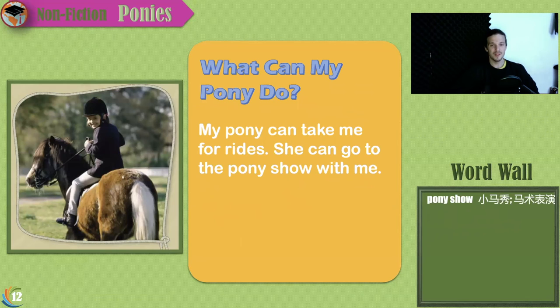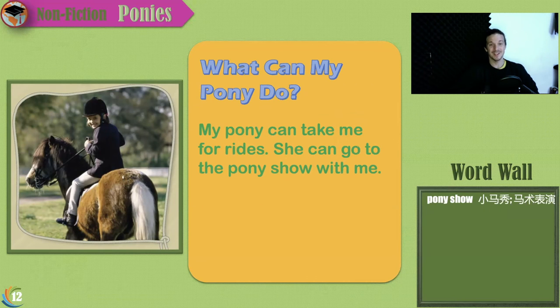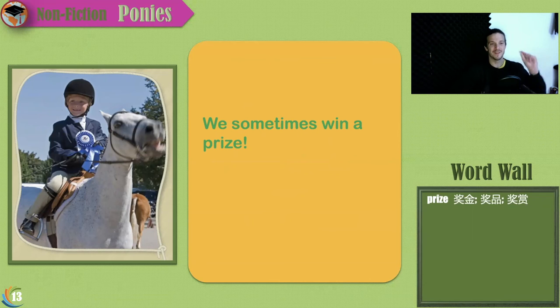What can my pony do? My pony can take me for rides. She can go to the pony show with me. Have fun on your pony. We sometimes win a prize. First place for the most beautiful, jumping, wonderful pony.